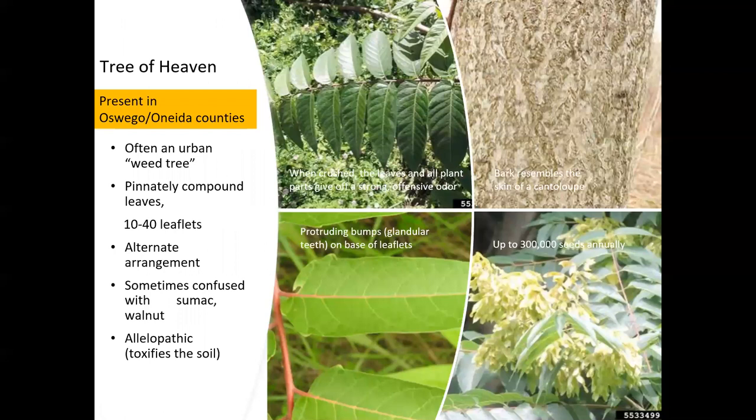All right, as was already mentioned, tree of heaven is spotted lanternfly's preferred host. This tree is listed as an invasive species and is often an urban weed tree. It has pinnately compound leaves, so the leaflets are perpendicular to the leaf stem. There's a range of 10 to 40 leaflets per leaf. The leaves are arranged alternate along the branch, and it's sometimes confused with a sumac or a black walnut. But these next features I mentioned, you'll see in the pictures, that's what you need to look at so that you can distinguish tree of heaven from a black walnut.